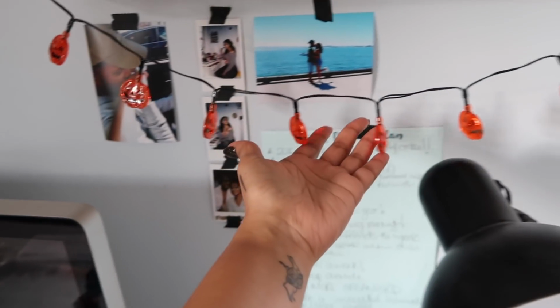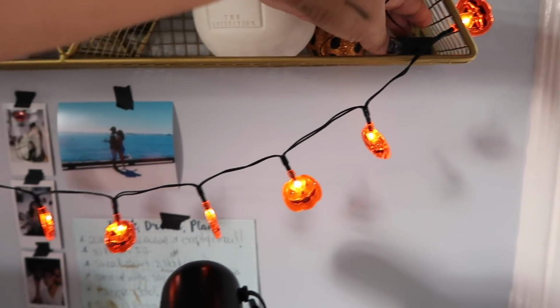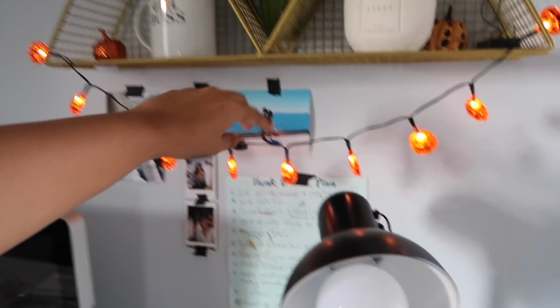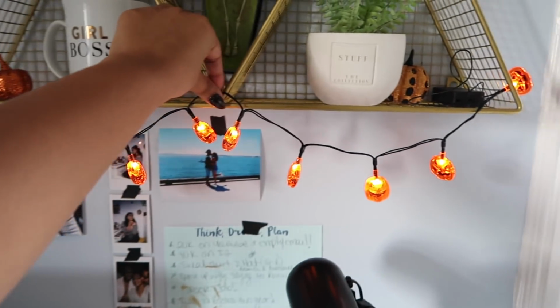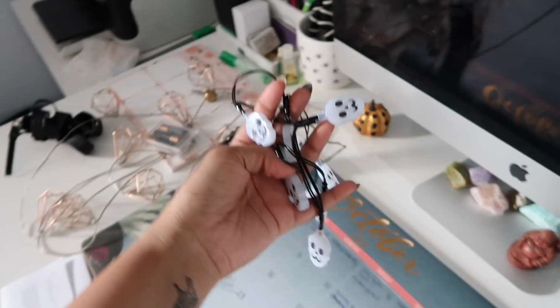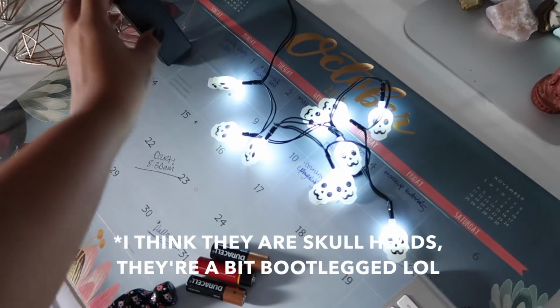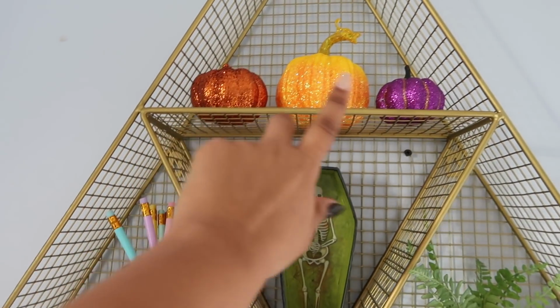So let's get started. The first thing I picked up are these super duper cute lights. I'm obsessed with them. I put some batteries in them and these are bright as hell. They're super duper bright. I just have to put something here because I want it to hang like that. But these are so cute. They have bats, they have pumpkins, and then they also have these little ghosts. So I got these as well. And these light up too. They're super duper bright. I love them. So fun.